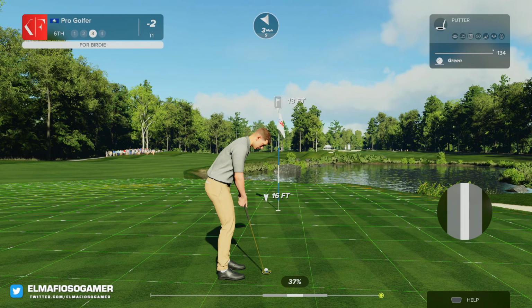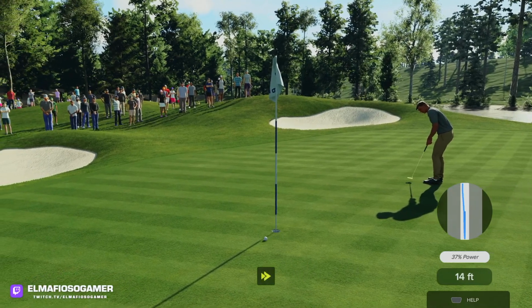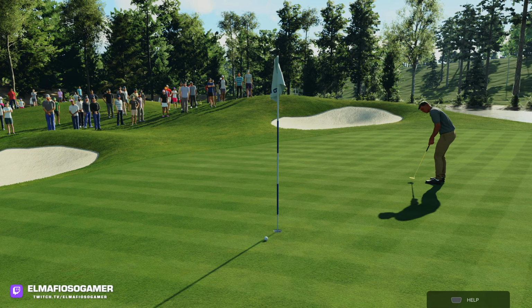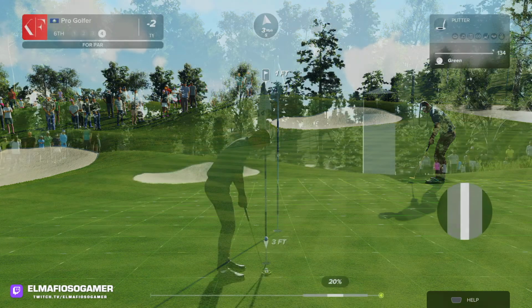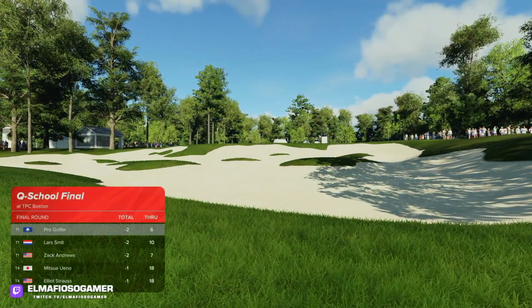Putting for birdie. Was on a good line. Just a short putt remaining here. Currently a couple under for the round.